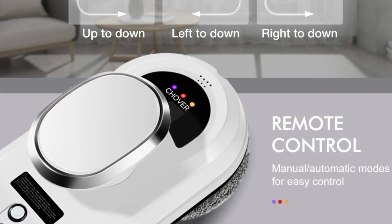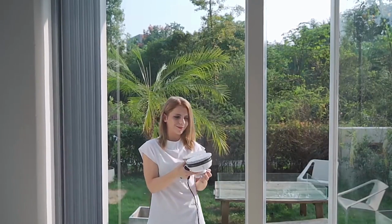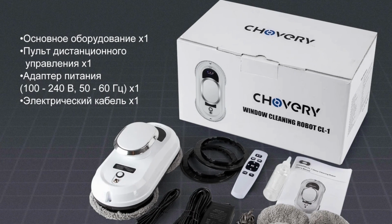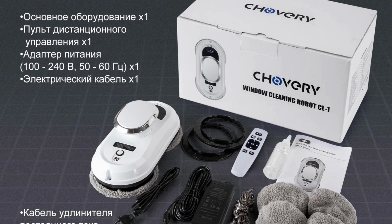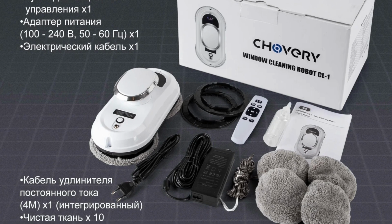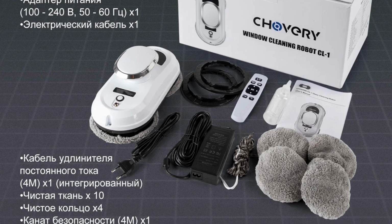unexpected power interruptions. The CHOVERY Window Robot Vacuum is an advanced and reliable solution for automated window cleaning. Its powerful performance, extensive cord length, wide voltage compatibility, and safety features make it an excellent choice for both residential and commercial use. With the CHOVERY Window Robot Vacuum, maintaining spotless windows is effortless and efficient, allowing users to enjoy clear views without the hassle of manual cleaning.